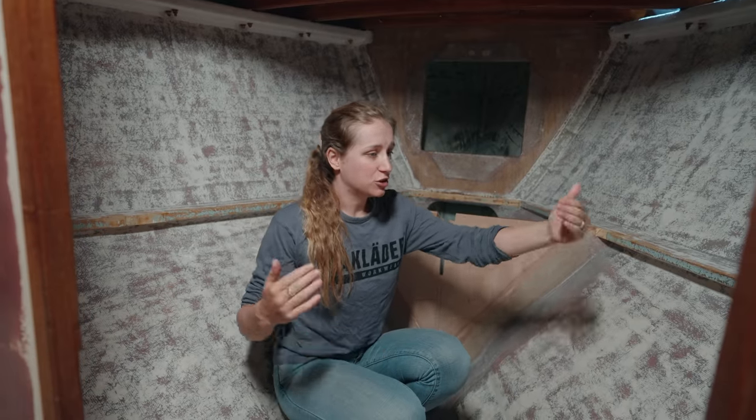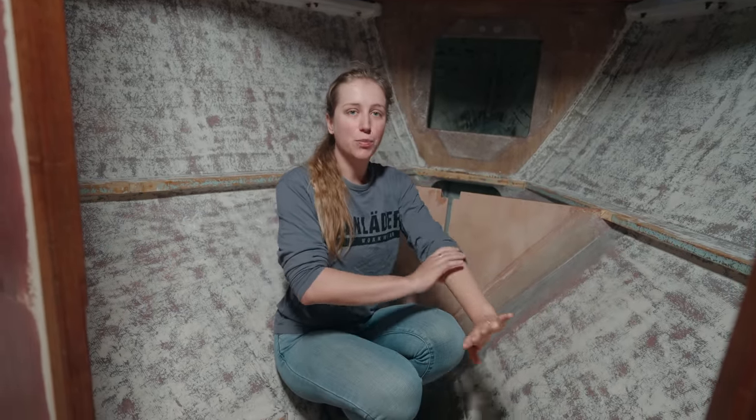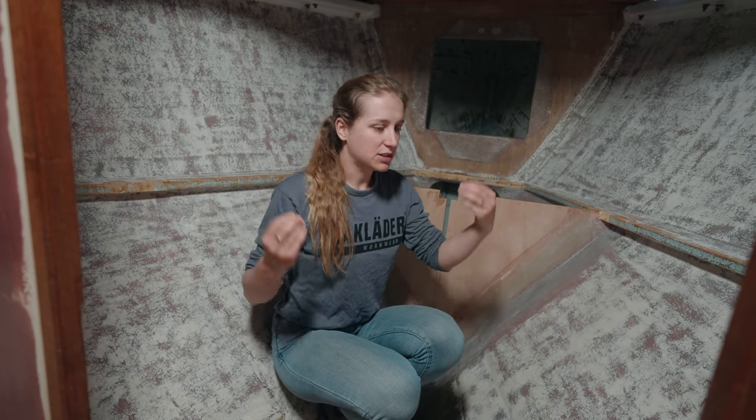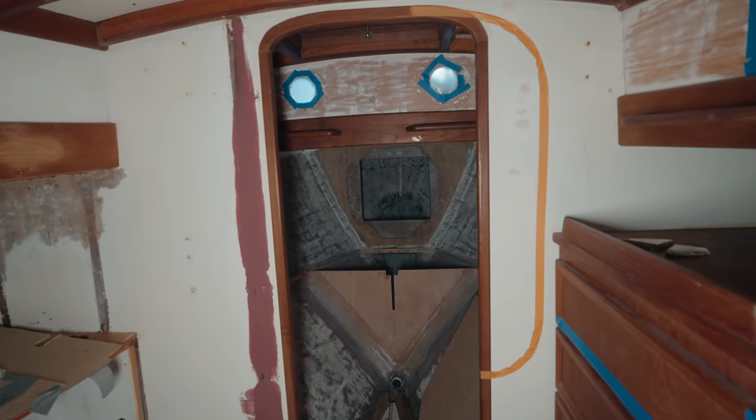All of the structural components for the V-berth platform are ready to go, prepped and sanded and faired and everything down below. They're ready to slot into place as soon as we have some white paint. It's gonna look pretty wonderful.